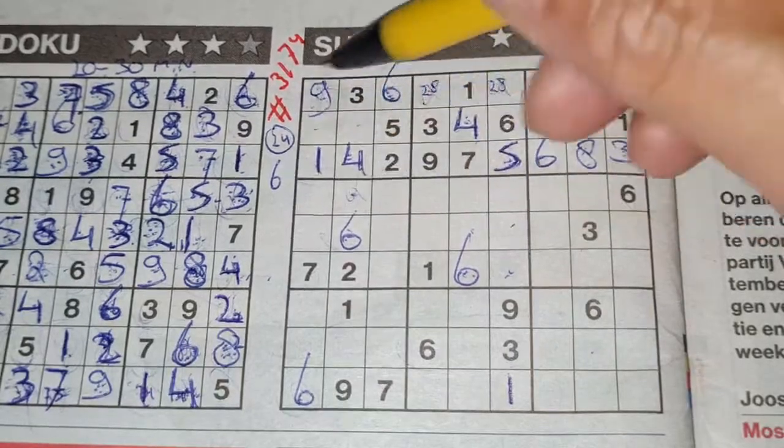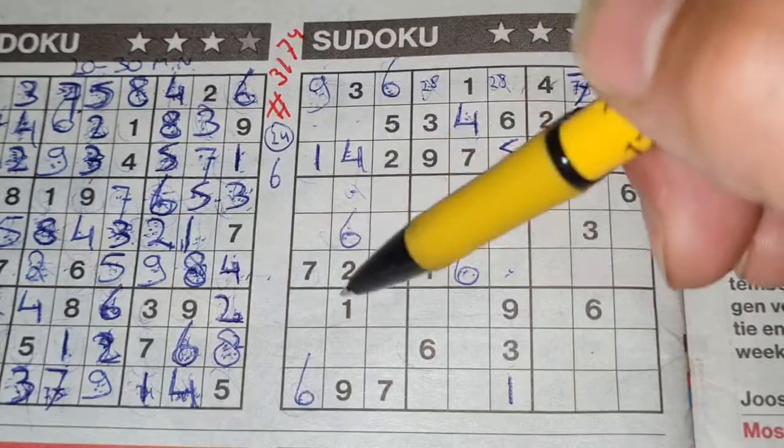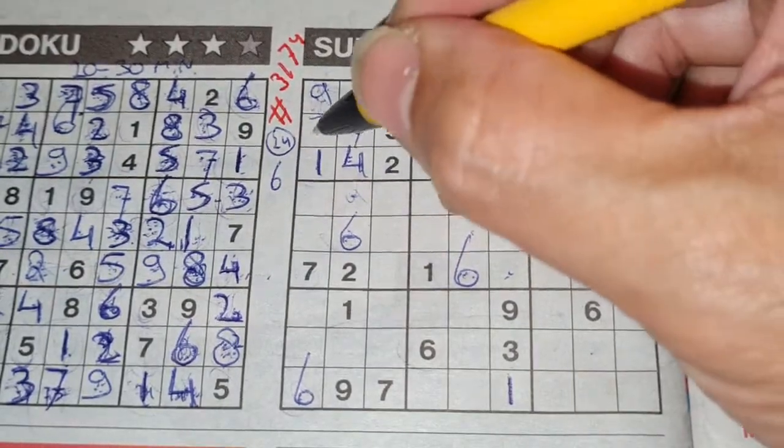2 boxes left in this big square for the numbers 7 and 8. We see here 7. No 7 there. 7 should be here and 8 goes there.